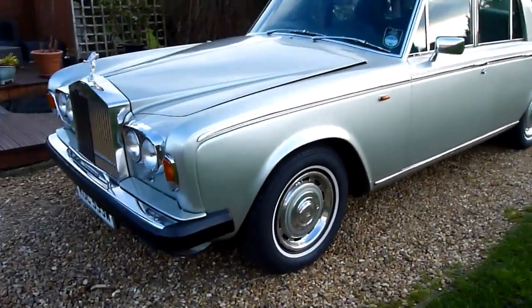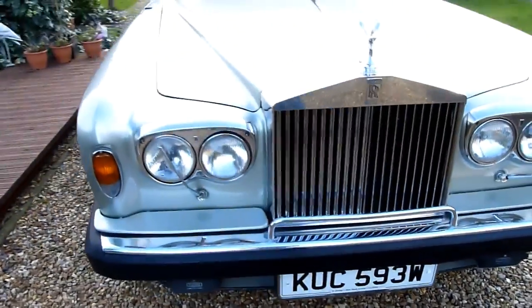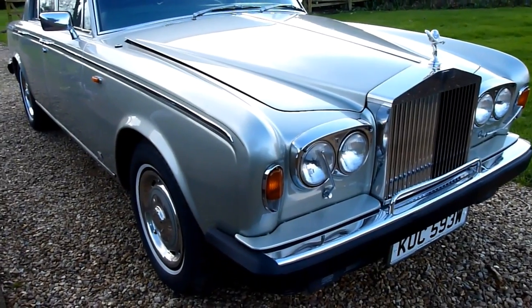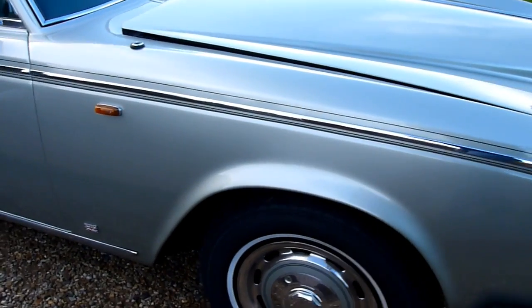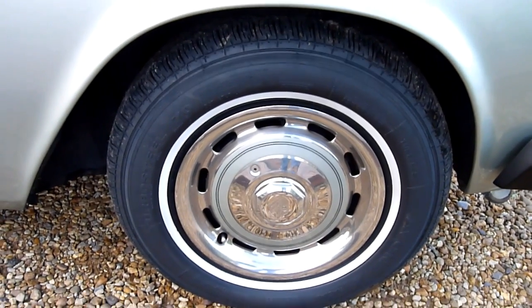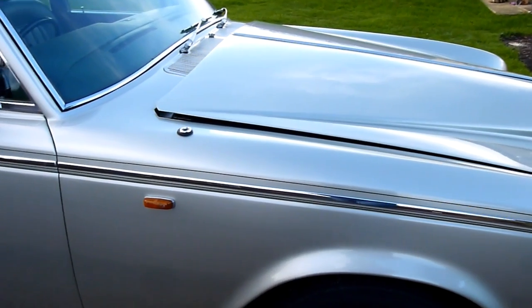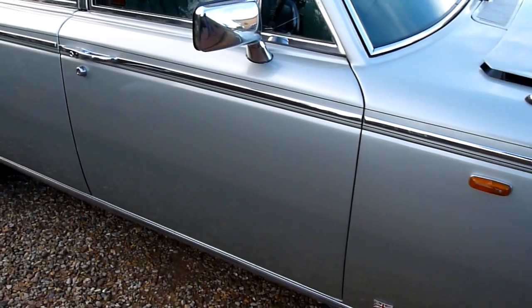She's got a few little blemishes which I'd like to have got done, but I've decided to sell my car collection. So I'm having a big clear out of all my cars, and it's a shame to see this go because they're just starting to go up in price now. As you see, hubcap there, all nice and clean, and brand new shiny white Turbosteel white wall on there. I had to replace them because the old ones were just old. The tyres don't last more than about 10 years, and so I replaced them for a full set of new ones.